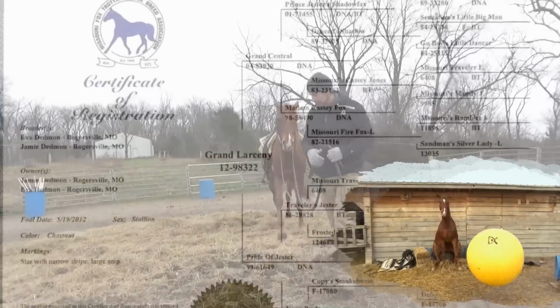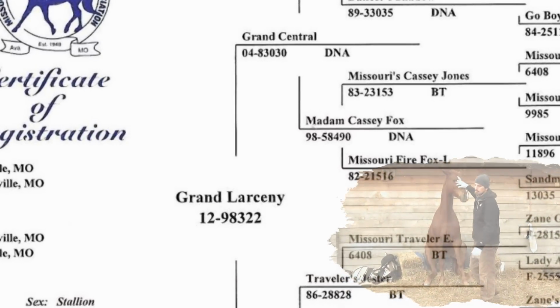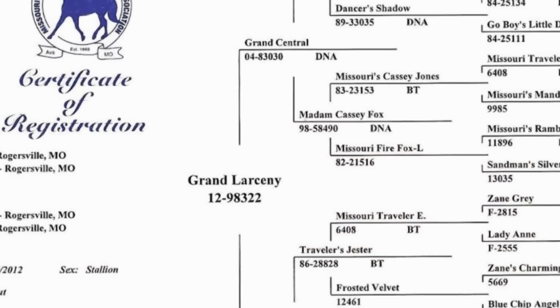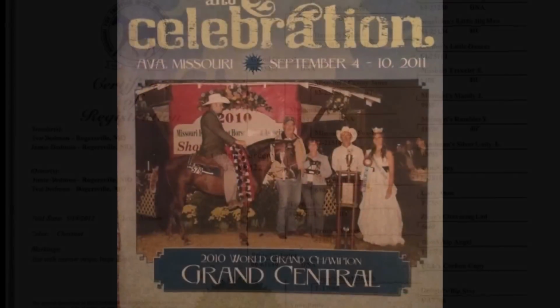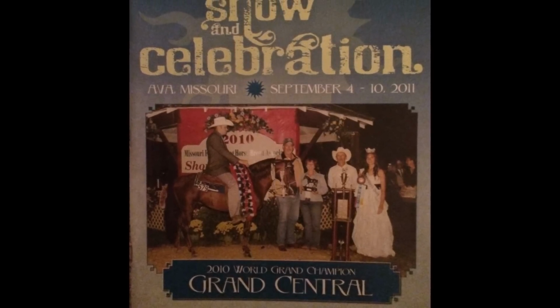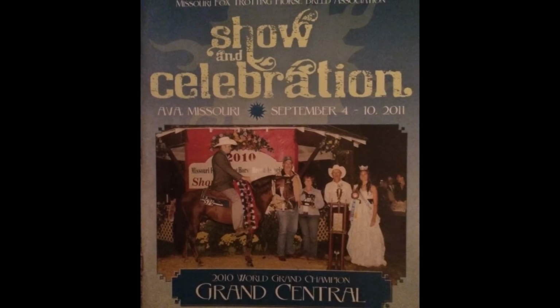Walter's registered name is Grand Larceny. He's out of a stallion named Grand Central, which is one of the best Missouri Foxtrotter stallions, if not the best Missouri Foxtrotter stallion I've ever seen. He was crowned the 2010 World Grand Champion, and I'm pretty sure he never lost a show. Walter's never been shown, but he's definitely bred for it, in case you had the desire to.